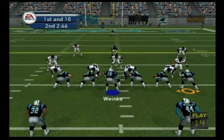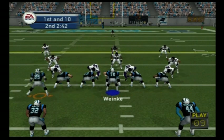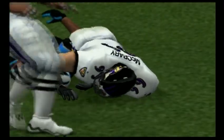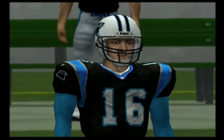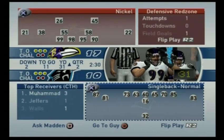Sixth play of this drive. The Panthers using motion. Number 32 gets the toss. The defense bottled him up there. The defense did a good job of maintaining their composure on that play. Takes good discipline to maintain your position and not over pursue.